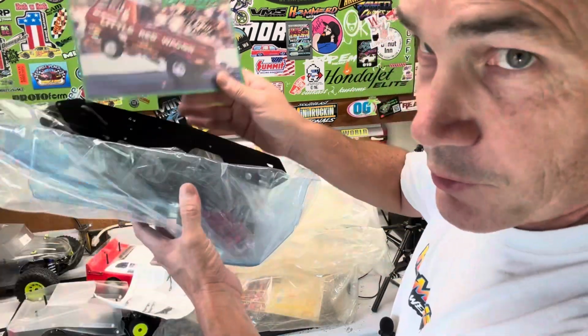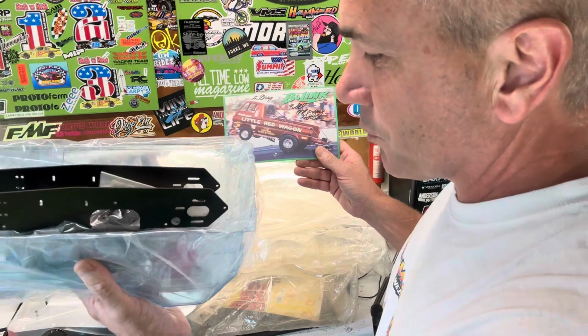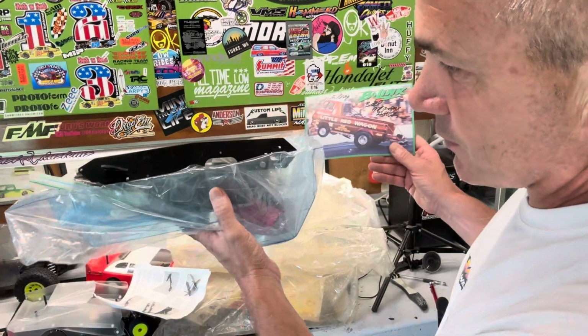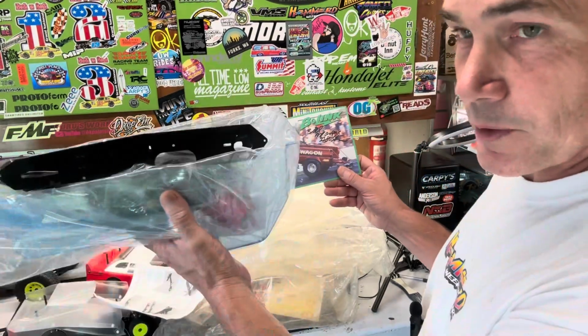But here we have an actual chassis and a body. So watch for a build-up on this. We'll be building this on the channel. And we're going to give this one back to Jack for his display in his man cave. And yeah, so that's going to be pretty awesome.